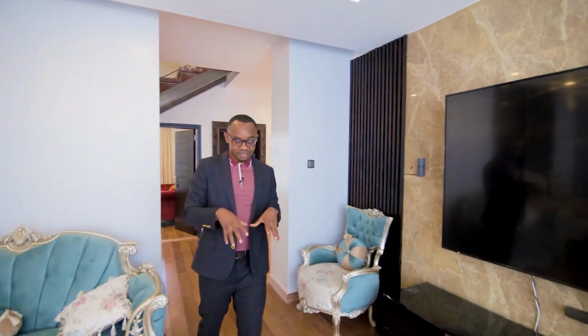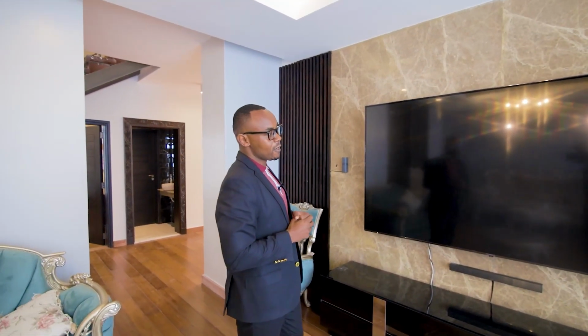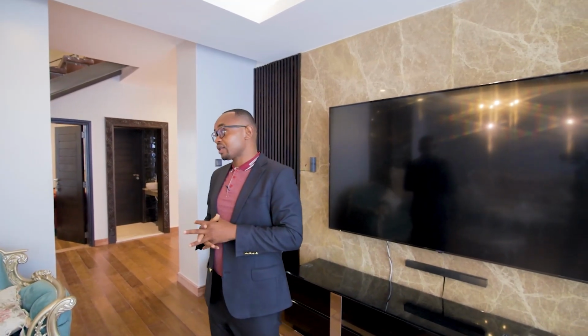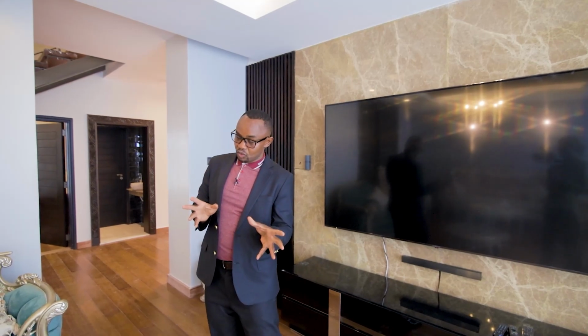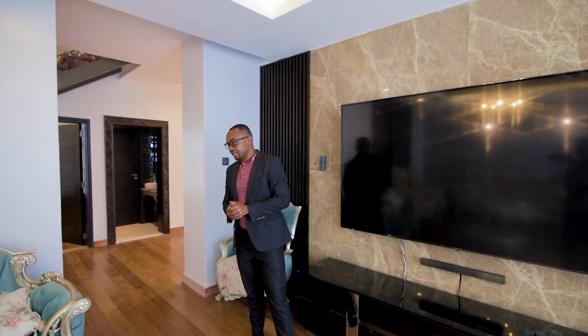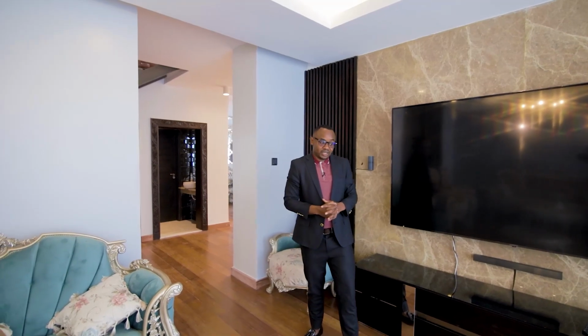Initially, we wanted a media room, but because of the requirement of the family, they've converted it into a family room. But initially, we wanted to create a media room. It's a big family, and they just want a bigger seating capacity. So they opted to do this kind of seating to just accommodate the entire family together.